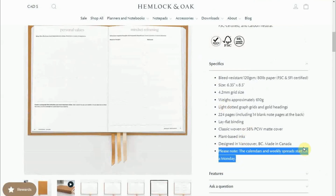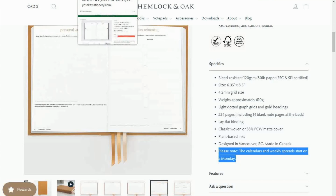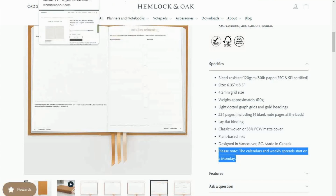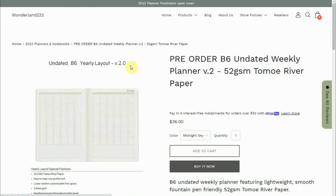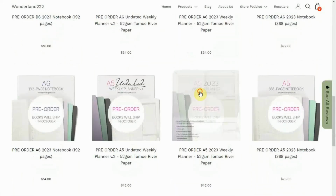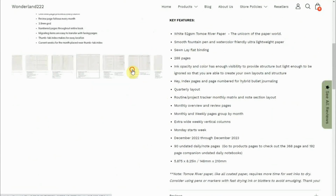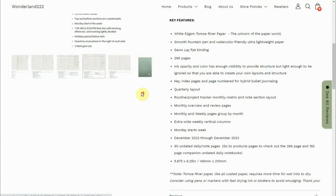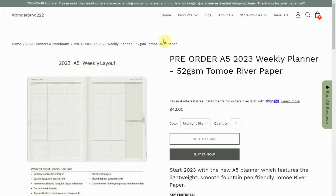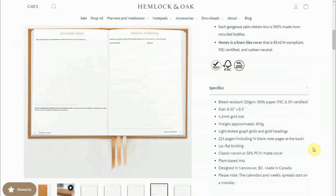It's a Monday start. I haven't been mentioning that, but the Aura Estelle is undated. The Take a Note is Monday start. The Wonderland 222 I think is also a Monday start. Let's check. Yes. So everything we've talked about is a Monday start or undated.